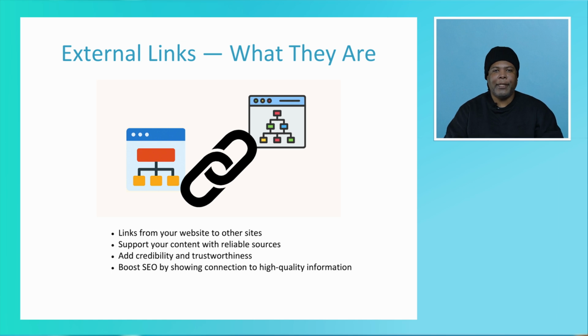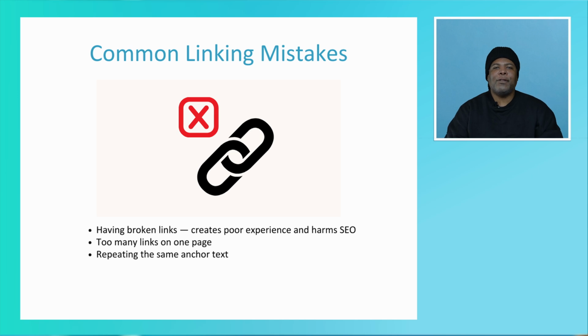For extra security, use target blank with no opener for all external links. If you want to learn more about no opener, I've linked a video explaining what it is and how it affects SEO. Here are a few SEO mistakes that you'll want to avoid when using links.